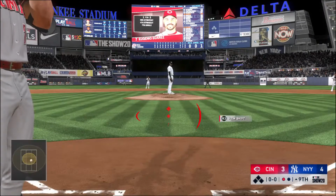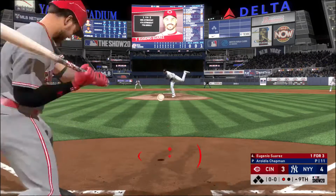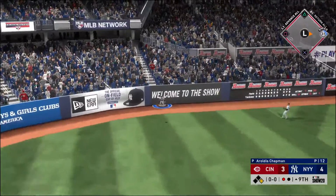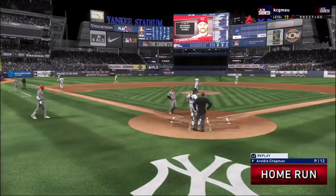He scored after reaching on a single in his last time up. Now here it comes. And solid contact there as this ball is belted high in the air out to left. That one is out of here. This game is tied.